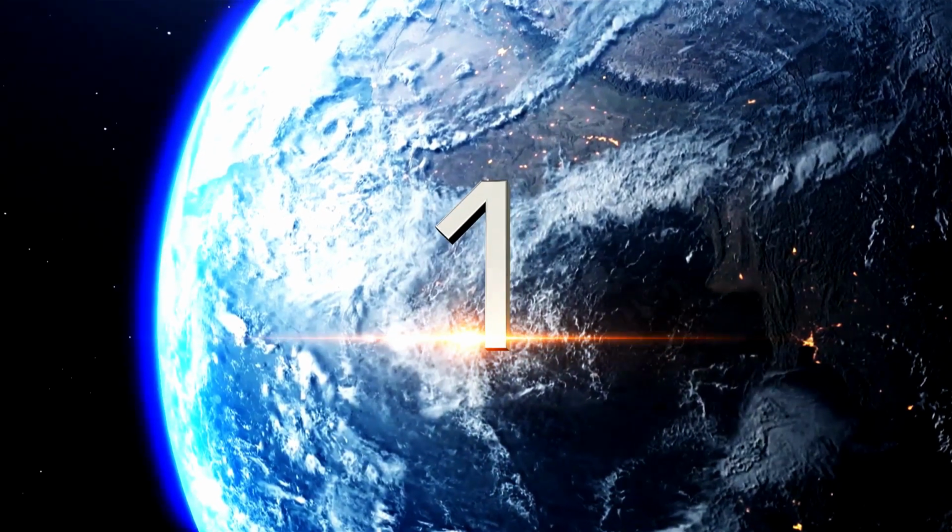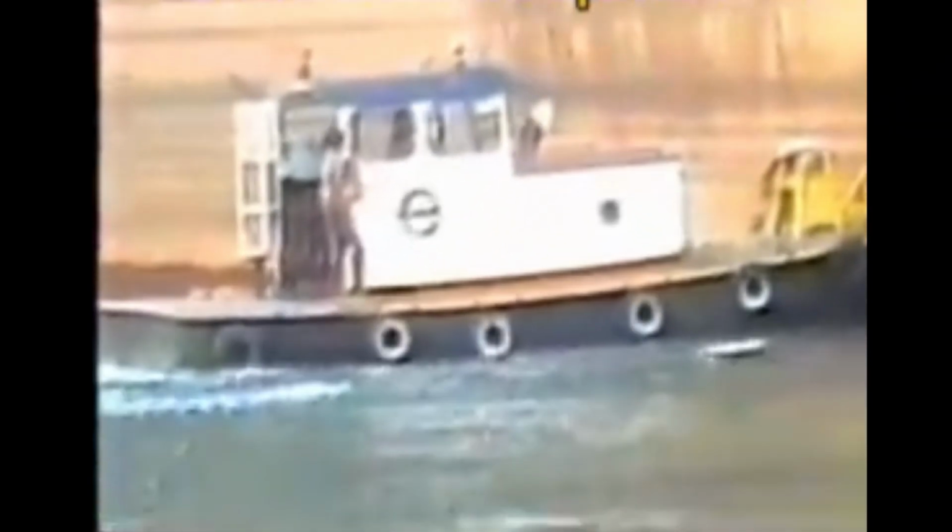Number 1. Portugal. This tugboat was getting into position with this ship when, unknown to them, the ship decided to drop its anchor.